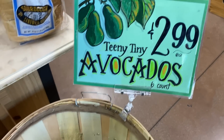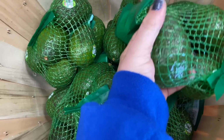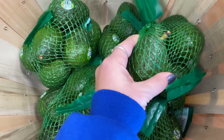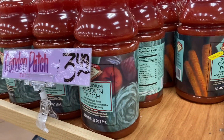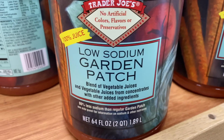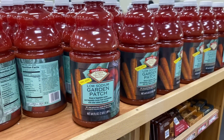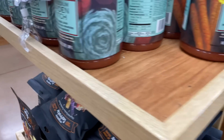Then they also have these teeny tiny avocados. They are so small and great to have, less calories, because these are high calorie. There you can see how big it is in the palm of my hand. And I found this garden patch drink. I feel like it's similar to a V8. I never really drink those, and I don't drink this. It's just a lot of calories. I don't want to drink it, but there you go, something you might like.